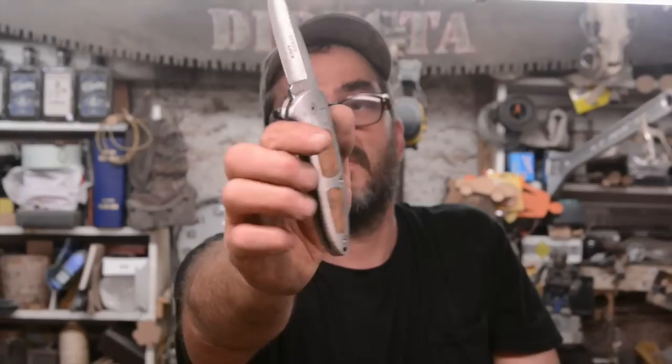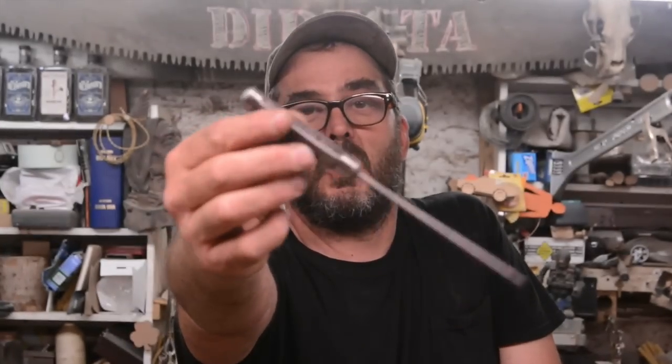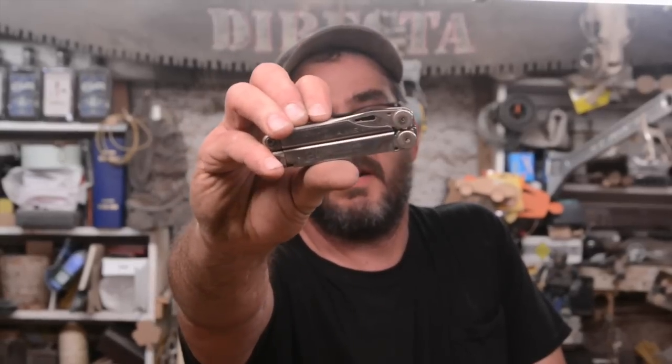It's a Boker, sold in Germany. Here's the button. This is my main cool ice pick I got at an antique shop. This is the original Wave, 20th anniversary Wave.